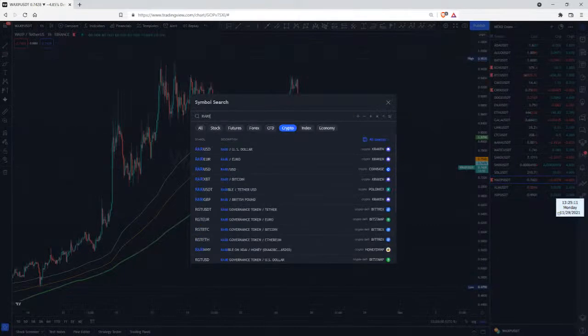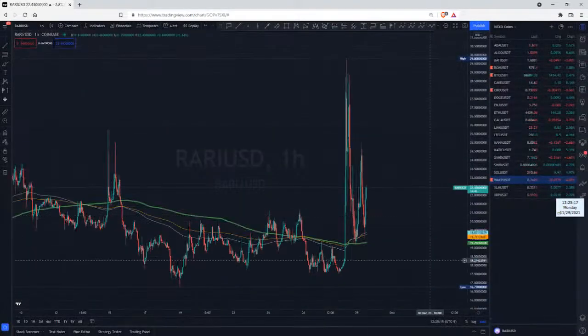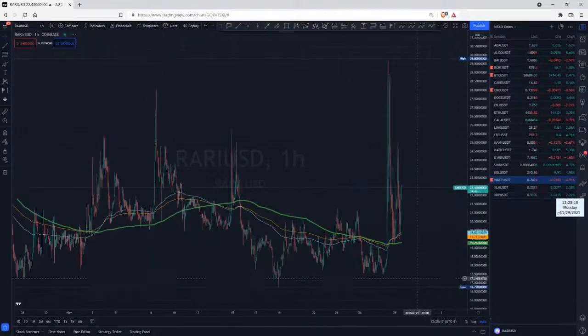Another NFT network, Rarible or Rari. Yeah, it's just USD. Rarible's another one, but that one's in the $22 range.